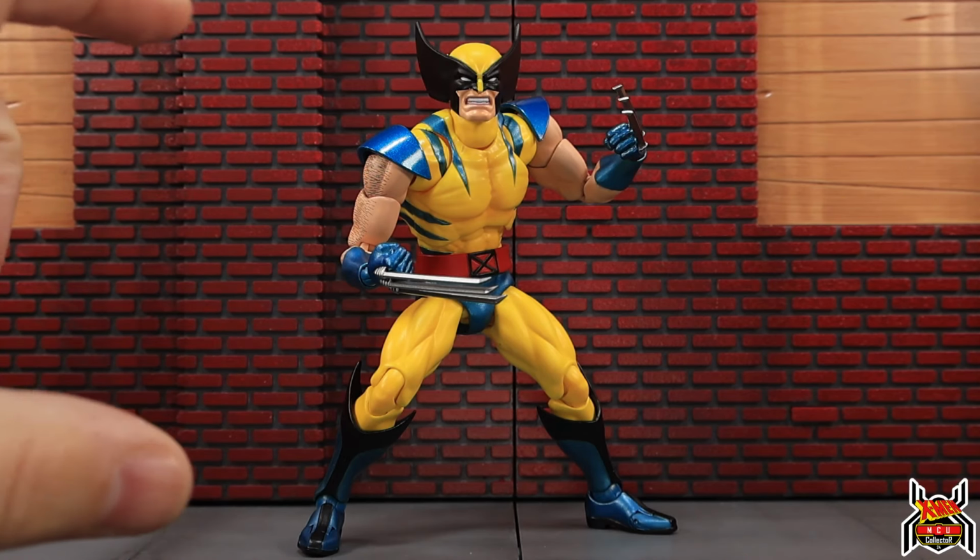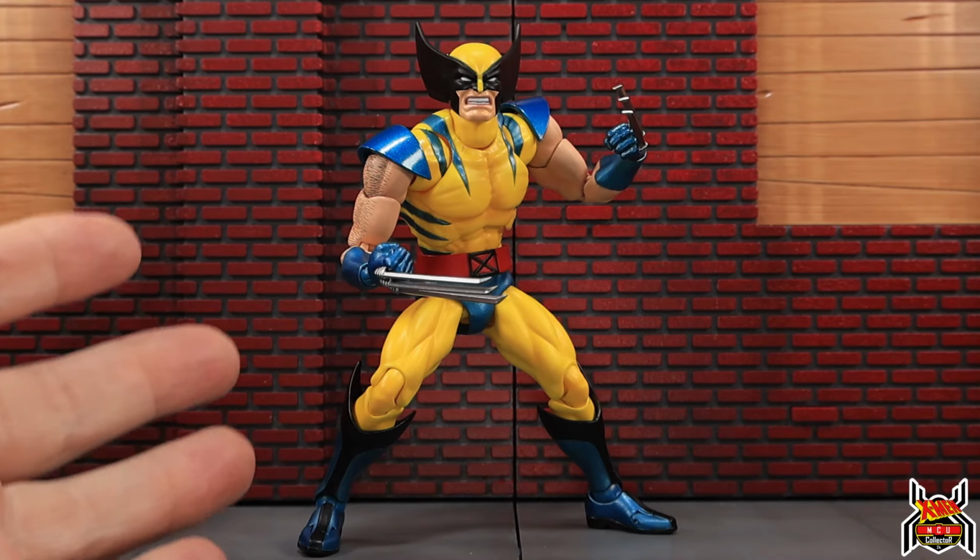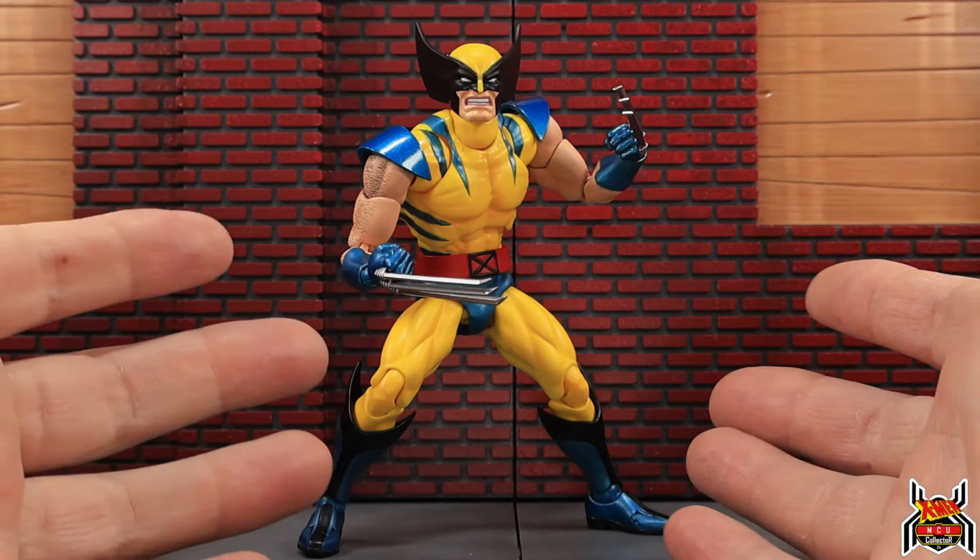CT Toys is making their version of this Wolverine. Again, they're a tiny bit smaller than the originals, as the recast process, I guess, shrinks it down a bit. But the quality is very good from what I understand. Mafex figures, quality is really good too. I've never really had any issues.